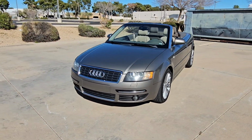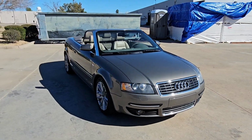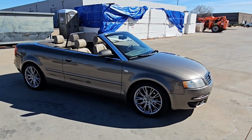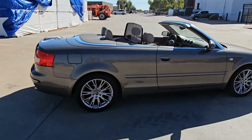Everything works on the car, drives beautifully, clean Carfax, clean AutoCheck, never hit, no accidents, no paint work. The car has had all its regularly scheduled maintenance. Whatever it needed, I did it.